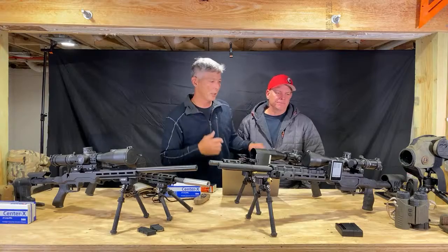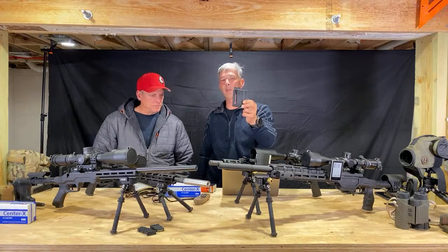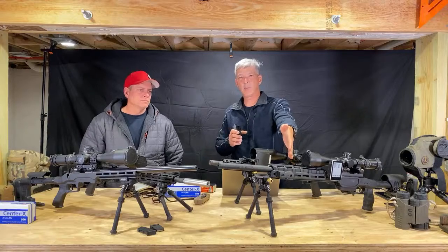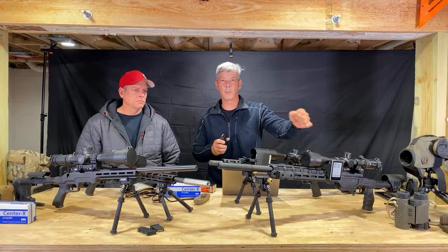That's what I'm talking about. What you're going to notice here is this uses pretty much a full-size magazine that's going to give you a feel of an AICS magazine. You're using the same chassis. I use this same chassis on some of my other rifles. On the 6 ARC, it's the exact same chassis. Nothing changes. This is machined aluminum.